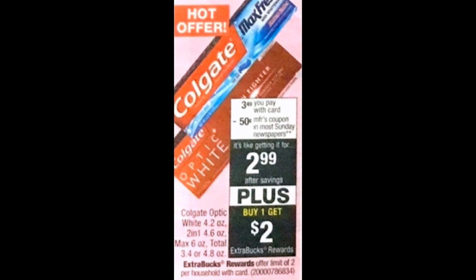It's on select toothpaste, and you can see here included is the Colgate Optic White 4.2 ounce. So go ahead and grab two of those. They're on sale for $3.49 each. That'll bring your total to $6.98. Now you're going to want to use that $4 printable coupon that I just showed you off of two. That's going to drop it down to $2.98. And check it out. For each one that you buy, you're going to get a $2 extra buck. This deal has a limit of two. So you're going to pay $2.98 and you're going to get back $4 in extra bucks, making this deal completely free and a $1.02 money maker. So go ahead and print out those coupons while they are still available. Awesome deal starting the 10th at CVS.